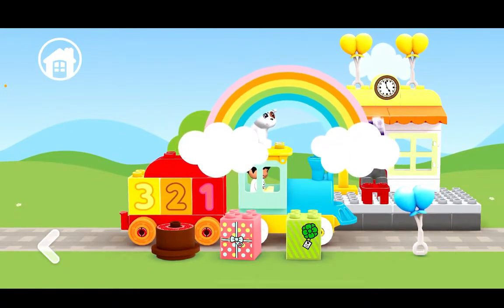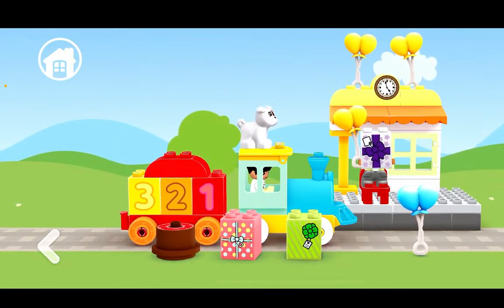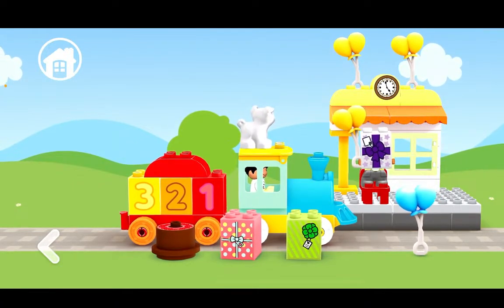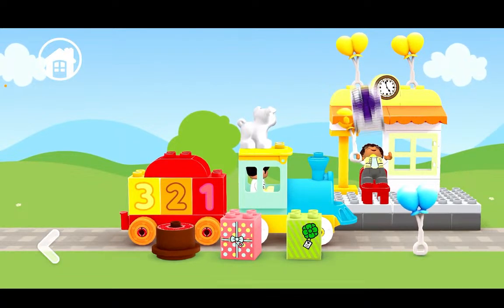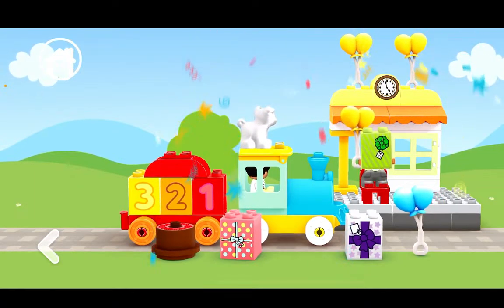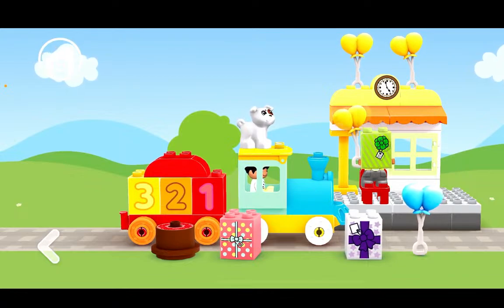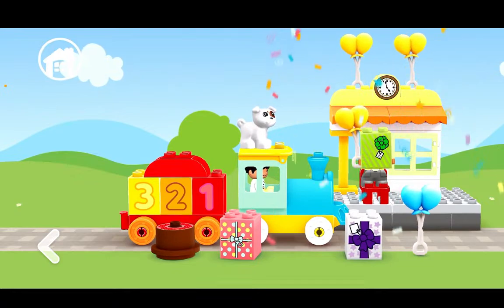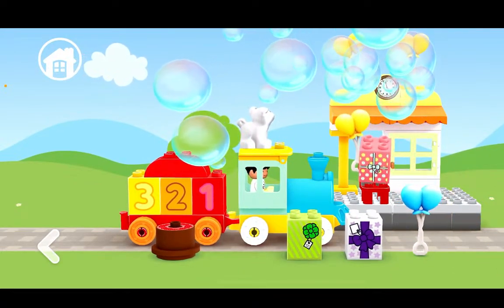Take, Bobby. Oh, it's a rainbow. Yeah. The next one, it's a green box with a dark green bow. Take it, Bobby. Oh, it's a confettis. And the next one, it's a pink box with white stripes. Take it. Oh, it's a bubbles.